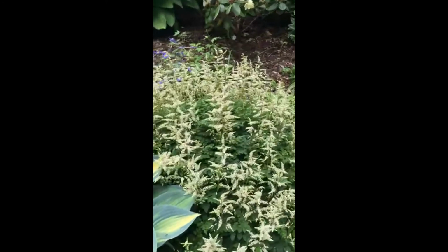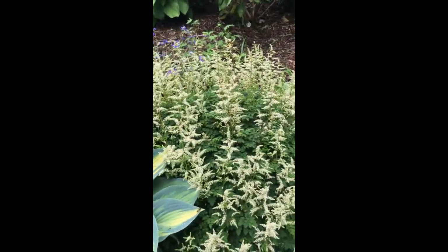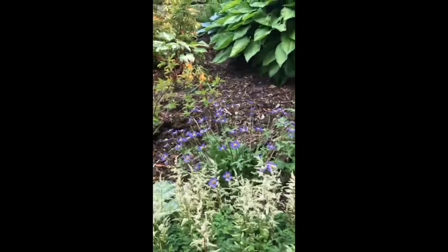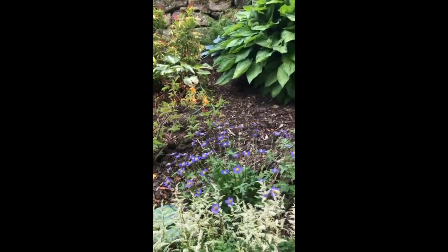It's a very nice little aruncus. It's getting to be quite a mound. And just behind it, a very attractive blue anemone.